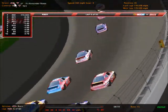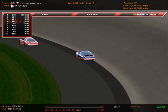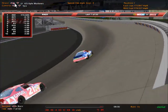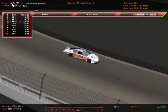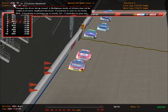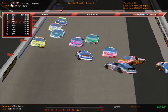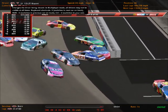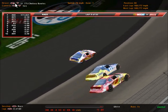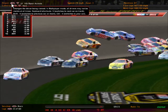And now we've got trouble on the front stretch. Shane Lake has crashed, so has, I think, Max Anderson. We're still green. And now we've got trouble. Johnny Gardner's involved. There's Michael Whitman, JT Bryant, Ryan George is in it. Al Lagacy's in it. Damage to the Phil Parker car, major damage to the Ryan Acosta car. And oh, Kyle Matthews pulls into him. Oh gosh, here we go.